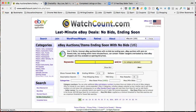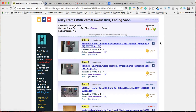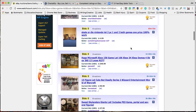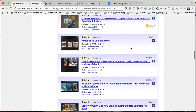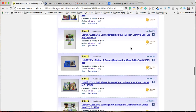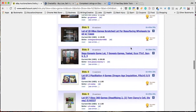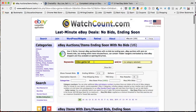So if you go there and you type in a keyword, let's say video game lot, let's just take a look at that. And it'll come up and show you all the auctions ending soon that have no bids on them yet. And since there's just so many listings on eBay, you can really find some gems when you go through these lists, and you can find some profitable flips and such. It's pretty cool. Yeah, so go ahead and give that a try at some point.